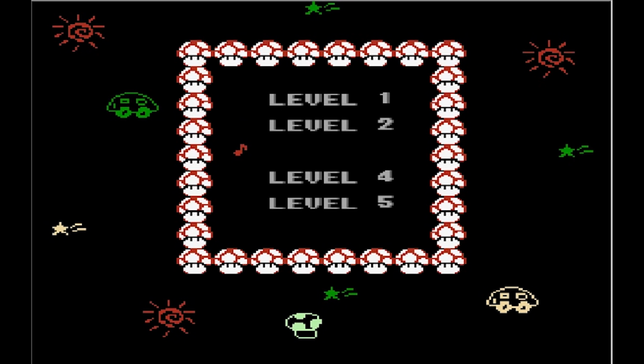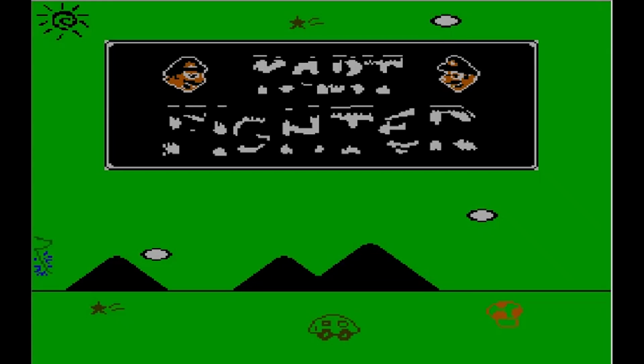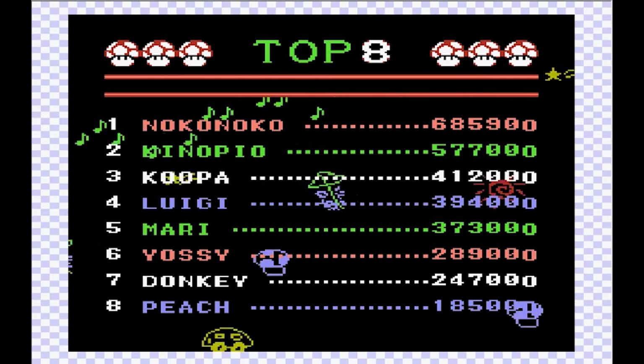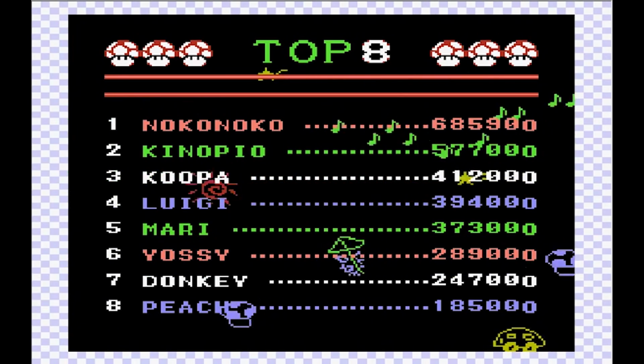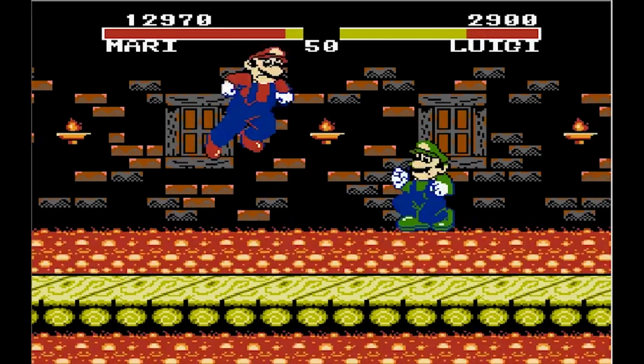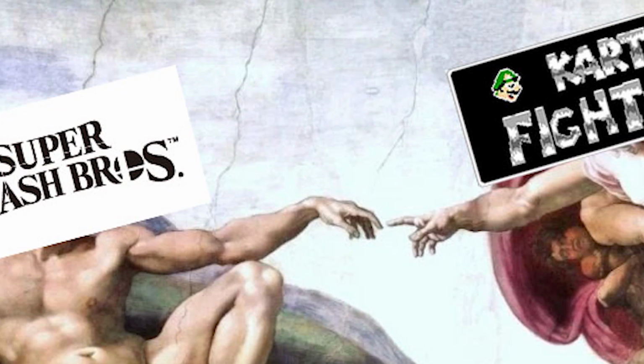And I know what you're thinking. What is so special about a fighting game with Mario Kart characters? Isn't that just Super Smash Bros? Yes, that might be true. But this bootleg appeared in 1994, while the first Smash game wasn't released until 1999. So in some way, Smash is a bootleg of Kart Fighter.